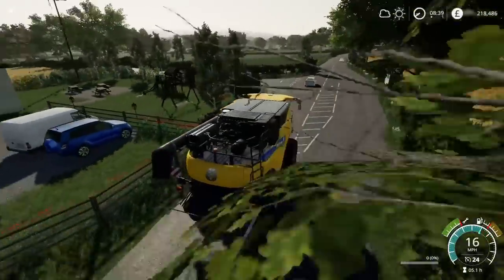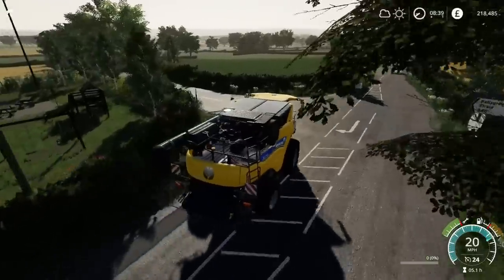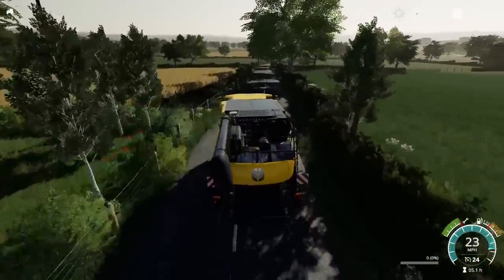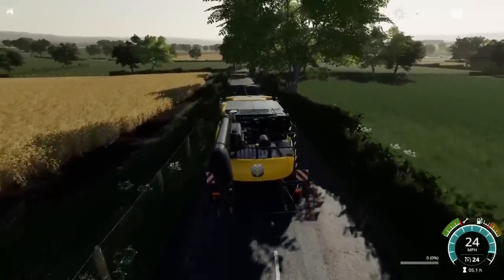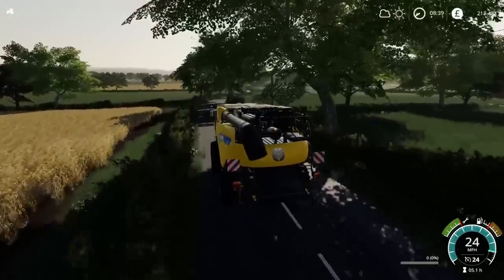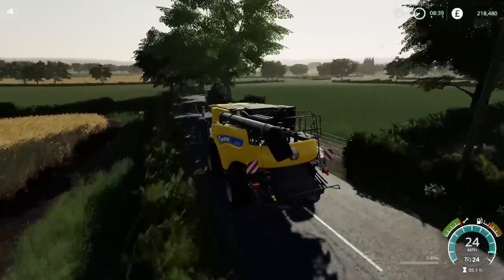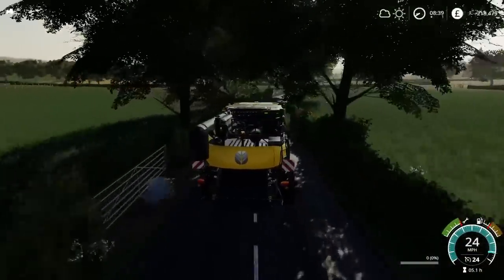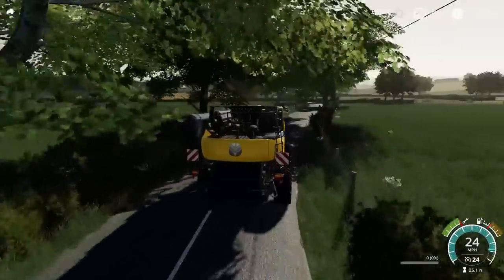I think we'll take this way and then take a right. Keeps us off the main road. We can stay down the middle here. If anything comes the other way, we'll just move over. Yeah, so that's what I've decided to do. Rightly or wrongly, it's their call. I just work here. So, yeah, we'll see what happens.